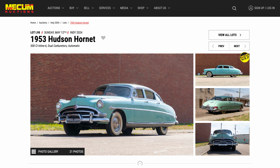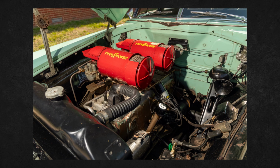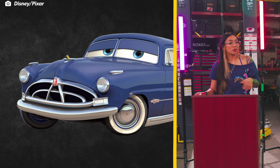Our next vehicle is a 1953 Hudson Hornet. It's got 50,000 miles on it, automatic transmission, twin H power carbs, and a 308 cubic inch 6-cylinder engine. Straight 6, baby. One of the first hot rods, one of the first muscle cars. Also a Disney classic. Looks to be in nice condition.